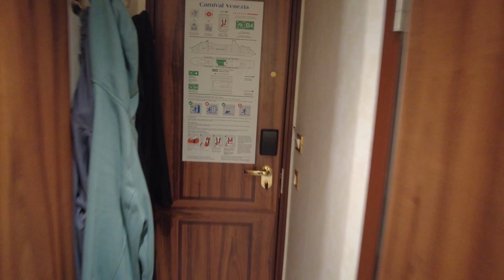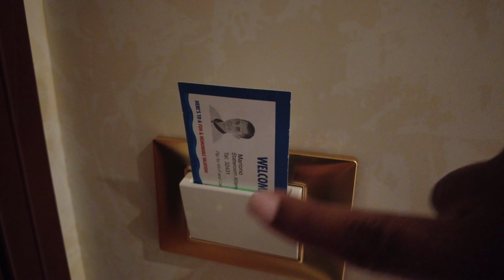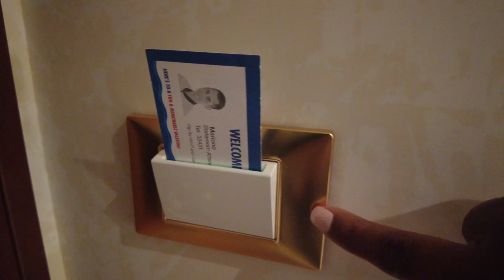You're supposed to keep your room key in, but we've used the room attendant's card to keep the lights on in the room. You have to have these in for the lights to work and also for the charger to work for you to charge things. You have to have your key card, or we use a stateroom attendant card.